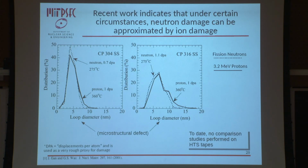But this is where accelerators come in. The title of the talk was about using accelerators to make things faster. And there's been a lot of work in fission trying to look at using ion damage to emulate neutron damage. In fission, you want to look at bulk material studies, and it takes a really long time to irradiate something. So what people have done is they've taken material samples. In this case, this is just an example from a study on stainless steel.